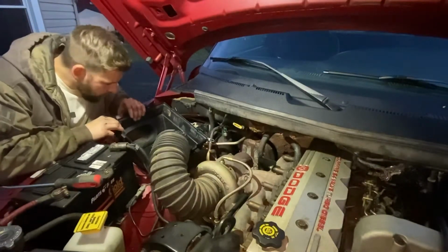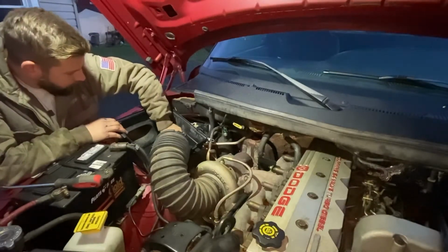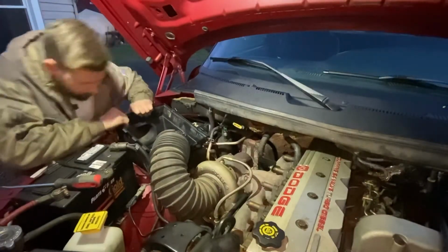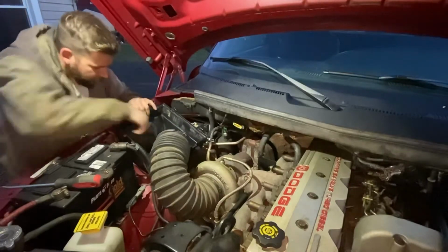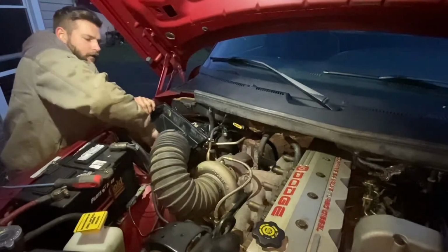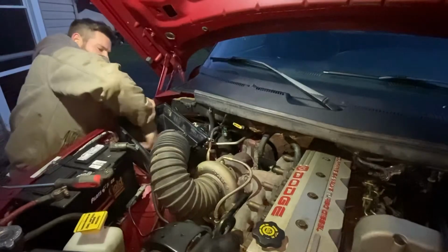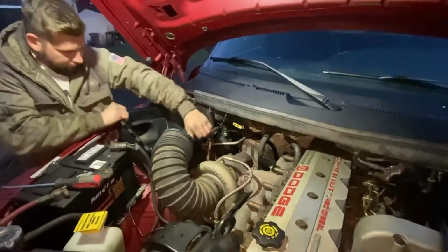I can see it's actually bolted in. A lot of times these just have grommets. I'm surprised. Actually pretty loose. Okay, there's one left. They were so loose I could just turn them out by finger. There we go.